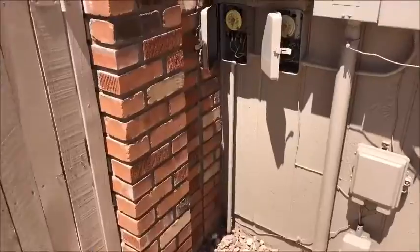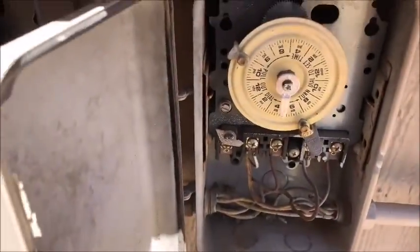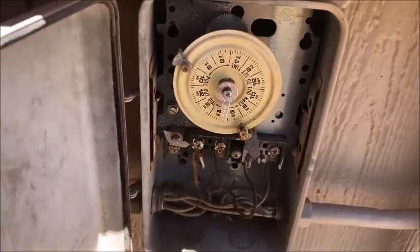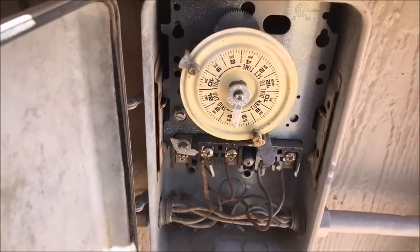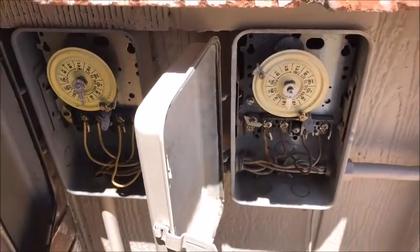Hold on a second. So also here we got the pool timers. There's no cover here, so if I reach in there wrong, I'm going to get shocked. And especially if you have wet hands, that's not going to be a good idea, so that needs to be repaired.